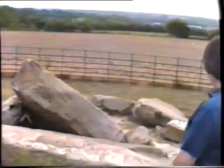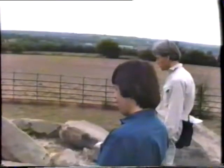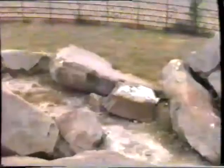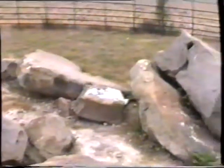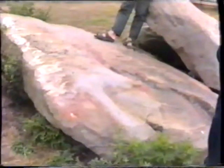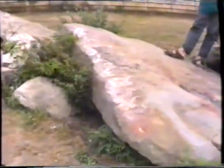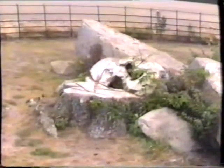Mm. Well, this is sort of a capstone, isn't it? I guess the larger ones probably were, because they've got ponds in the effect there, so that would have been on top. Breaking up, what do you mean? Yeah. How would that come down? This was probably originally the capstone of Lower Kits Coty, which until the hurricane stood in a small grove of trees.